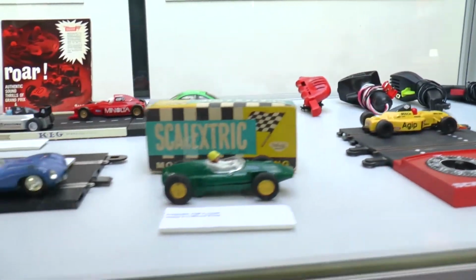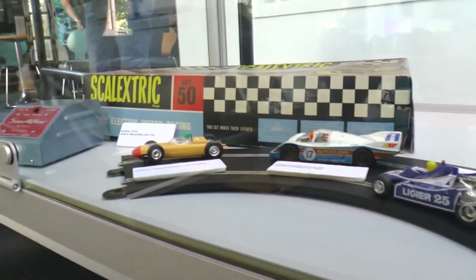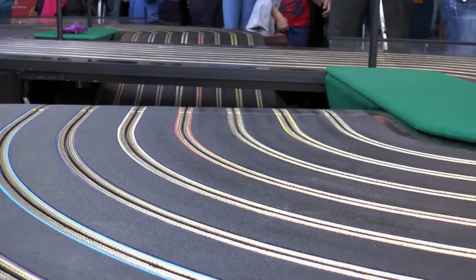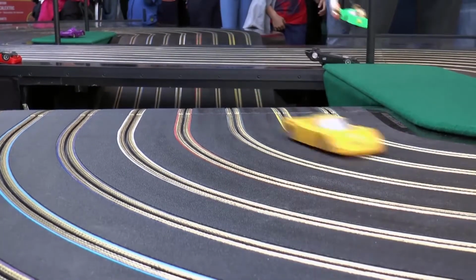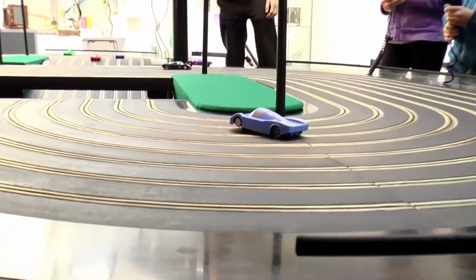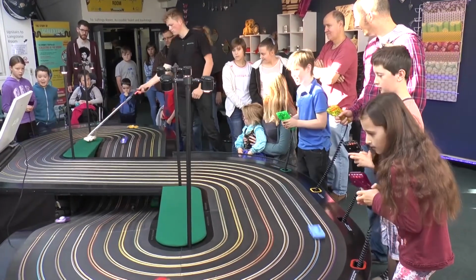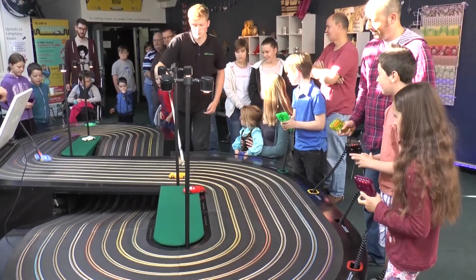They are a part of motoring. They're just the other end of the scale, and that's why it's a brilliant thing that scale is part of the name. But it's such an iconic toy. It's always going to be there. We're very, very proud to have been part of it right from the start. It's a brilliant toy. It's competitive. It's a good base for an argument, and I hope it continues for many, many more years.